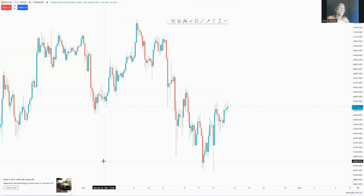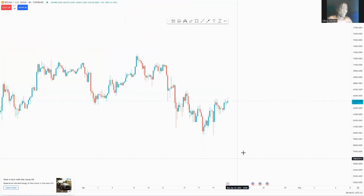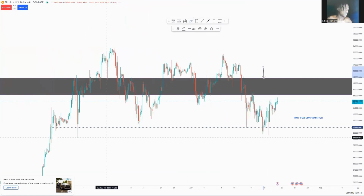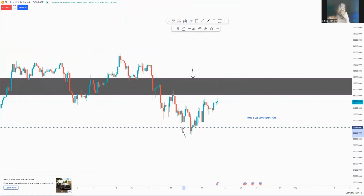Last but not least, we're having Bitcoin, right? So Bitcoin, I also don't have much to say, but you guys know that this is our major all-time high resistance. And these are just some intraday lows as price is printing out. So obviously, we're having our all-time high resistance and we're having intraday lows, right? So if we can get a violation of this major resistance, we can continue up. Or if we get a violation of these intraday lows, we continue down.